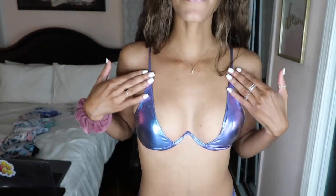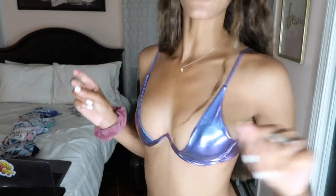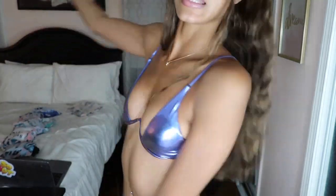And the texture of this is like, I don't know, it kind of feels, I want to say latexy. It doesn't feel like cotton or swimsuit material. Like, it feels really different, but at the same time it's still comfortable, it's still stretchy, so you don't have to worry about that. But I don't know, I really do like this one. This is different for me, so I'm excited. Let me know what you guys think.